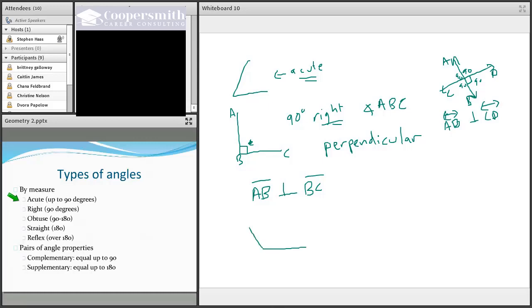A straight angle, let's say this is point A, this is B, and this is C. Well, it's a line or a line segment, but it's also an angle. This is a semicircle, and therefore that's 180 degrees. A straight angle, you can't even see a straight angle.